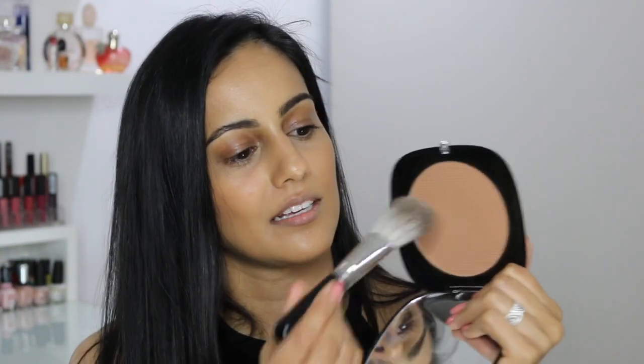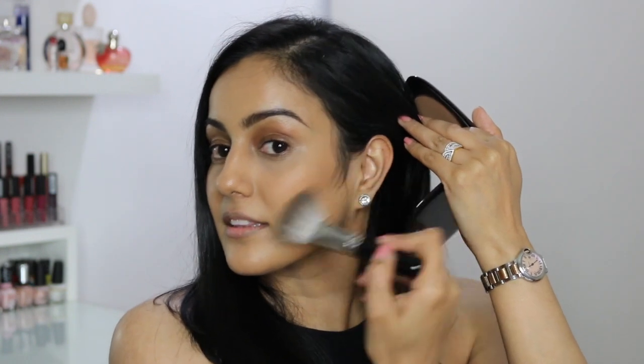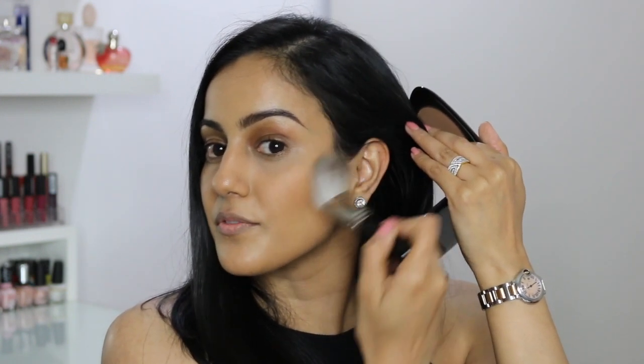I'm going to go in with this one which doesn't have the label on it. Take a bit of that and just sweep it. These are probably the softest brushes I've ever tried. It's tightly packed, but it's not so dense that there's no movement in there. I just feel like some other brushes are so densely packed that you can't get that flexibility out of it. This makes putting bronzer on so easy.